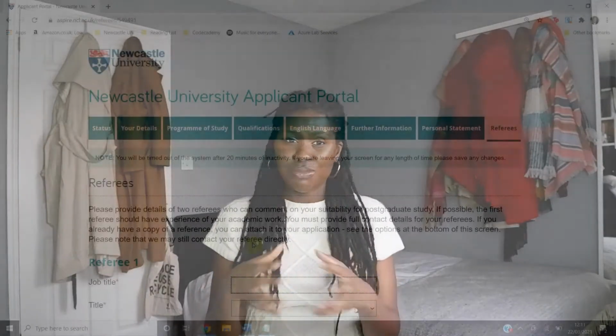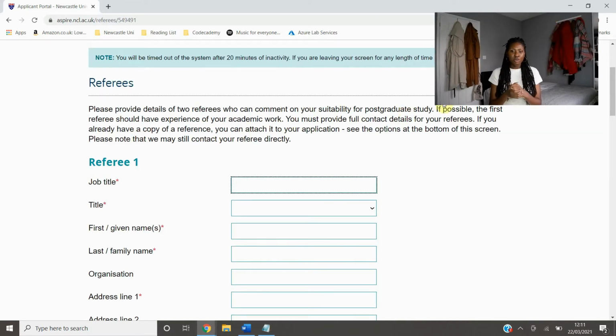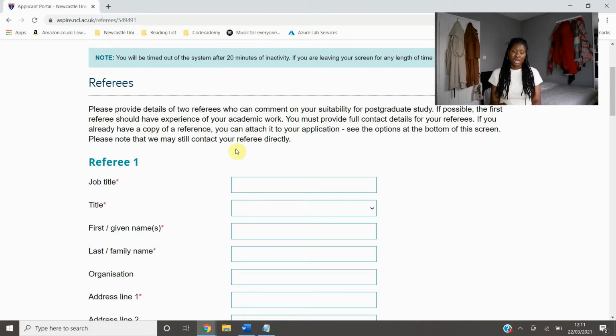So that's the personal statement section. The last section is the referees section. This can be complicated or simple, depending on whether or not you have the referees already. For me, I spoke to two of my tutors that I knew would remember me and were likely to give me positive reviews from my undergraduate degree.